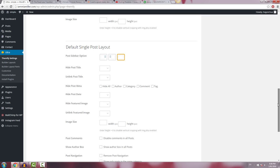We're going to scroll down a little bit, and then we're going to hide the author again for the post meta, hide the author and hide the category and also hide the tags, because I feel that it's not really required, all this additional information, and it just adds to the clutter. So that's why I want to remove that.